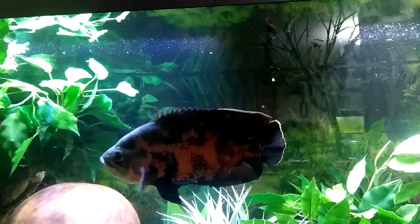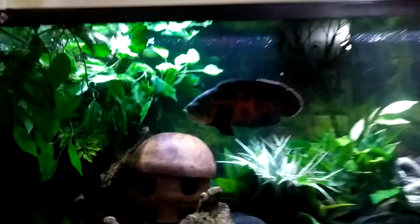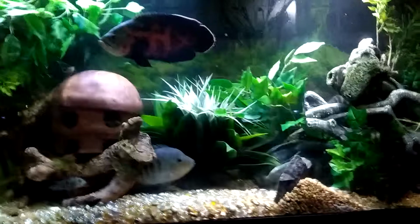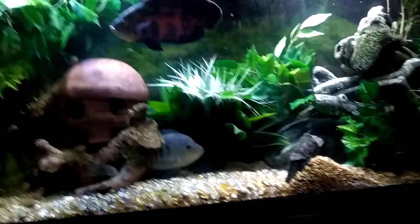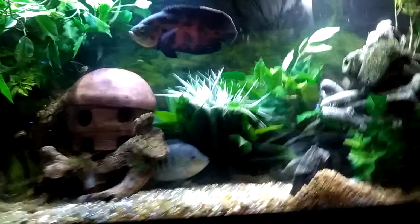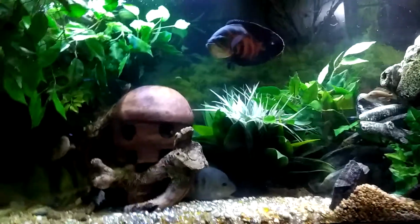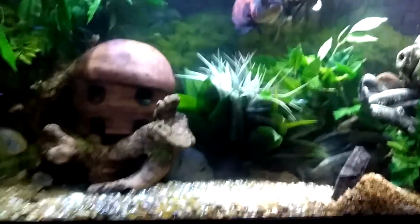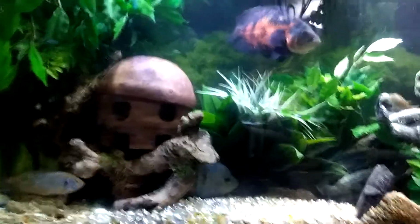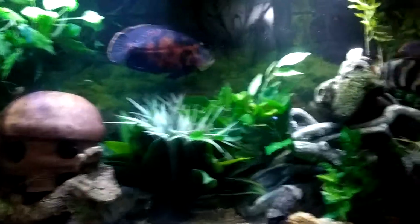Not enough room for another Oscar, although I would want one. Not too much more room for any other fish, but this poor guy, this Texas, had a female as well, but there was no way. He was too aggressive for her, so she ended up leaving. I couldn't do that. They would be fighting 24/7. He was just extremely aggressive.